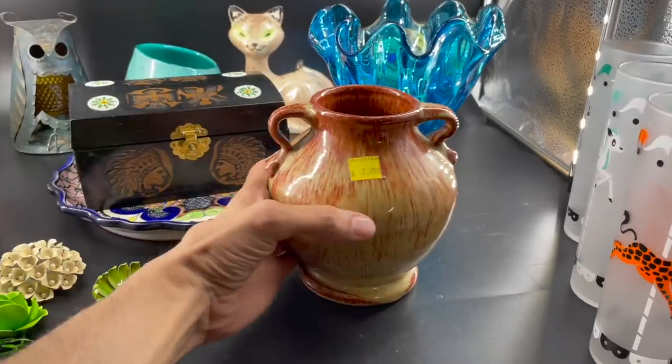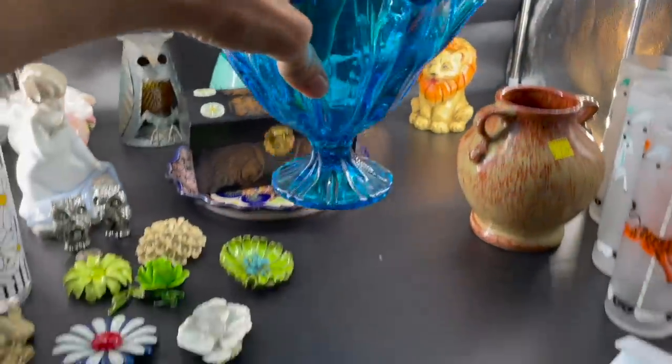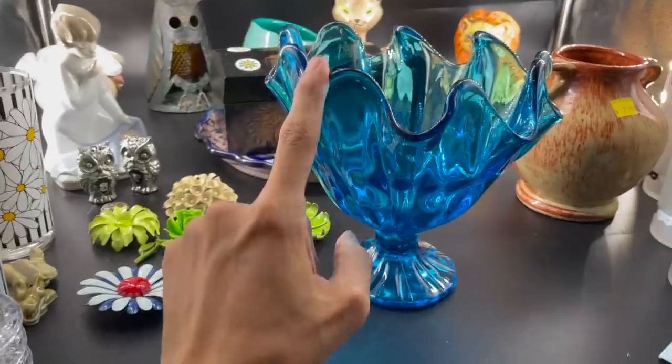Okay, so let me carefully put that aside. I still have to take the sticker off. All right, next I'm going to show you what we got at the antique mall. After the discount, we ended up spending $19 on this.